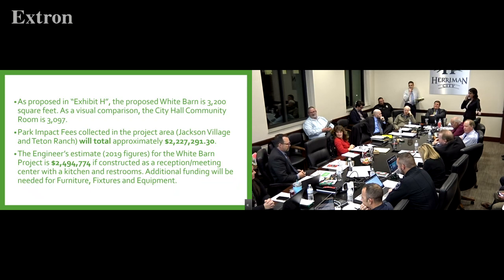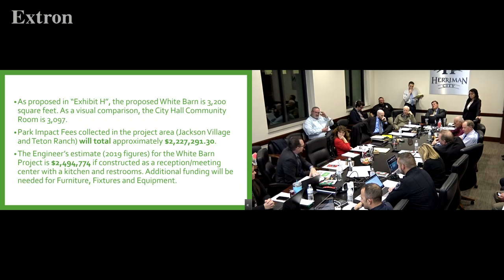Well, the way I read this though is, there's really nothing required of, the only thing that's required of the master developer is to build this if we make it impact fee eligible. Right. What I'm not seeing in there is that we get anything else from him.